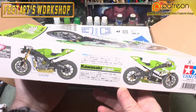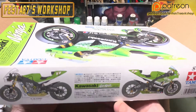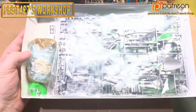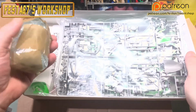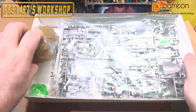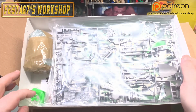So I need to decide now what variant I build. Do I build the Dupunier or do I build Shinya Nakano? Look at that, folks. Nice. Oh, nice sexy motorbike. Oh, there's even a bottle of paint in there. Oh, you legend. Oh, look at that. Legend. Oh, wow. I'm looking forward to doing this bad boy.